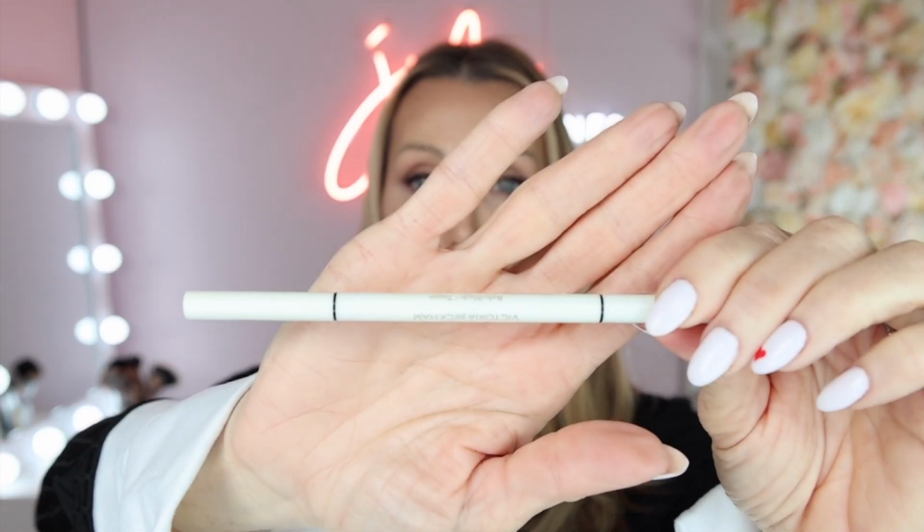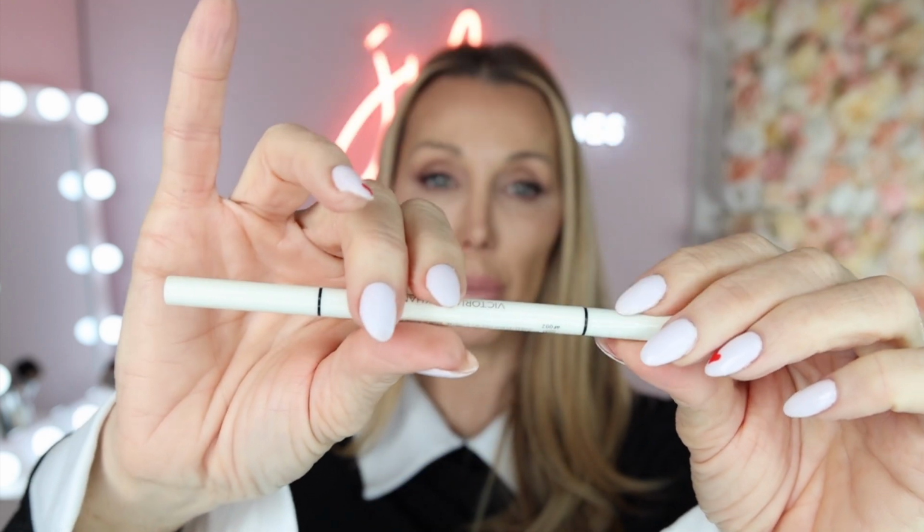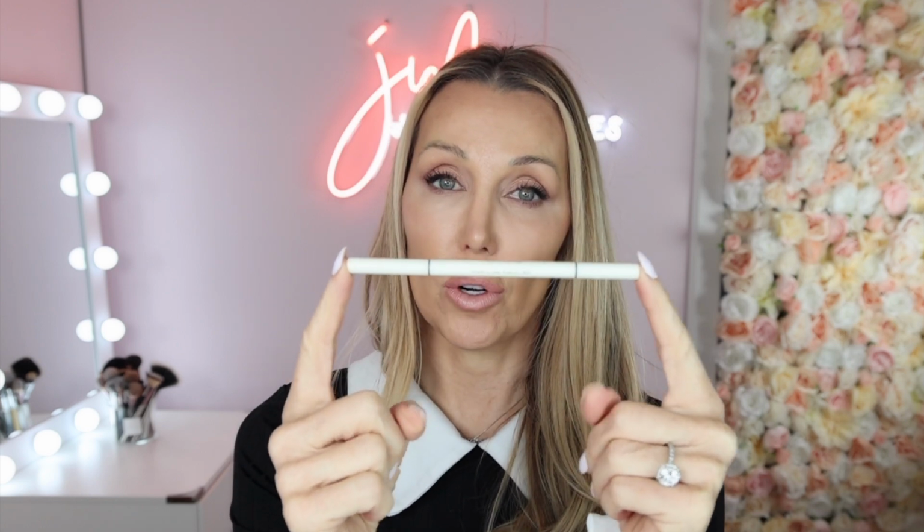The inside packaging is equally as gorgeous. It's a nice cream color. It has a little bit of weight to it. It has that quality luxury weight to it. We're gonna test this $34 eyebrow pencil against one of my favorite, and that is the NYX eyebrow pencil.